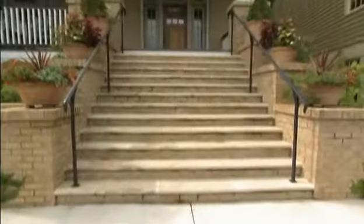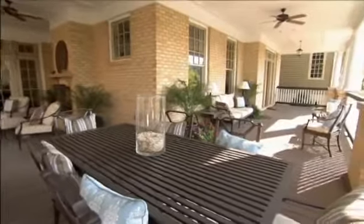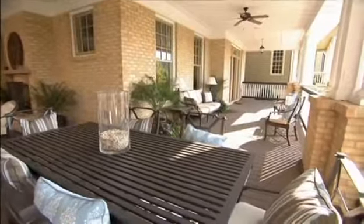Meet Kim and Mitch Miller. She works in sales, he does marketing. They live here with their cat, Tara. This 3,000 square foot home is classic plantation style, starting with a large front wraparound porch.